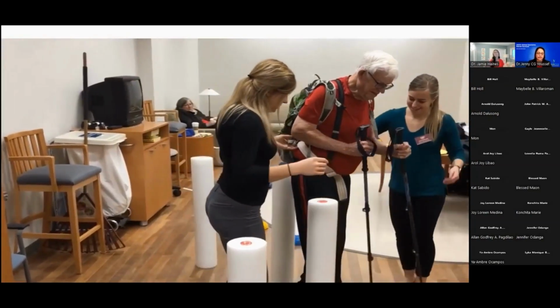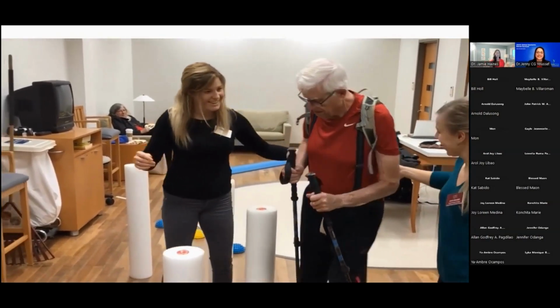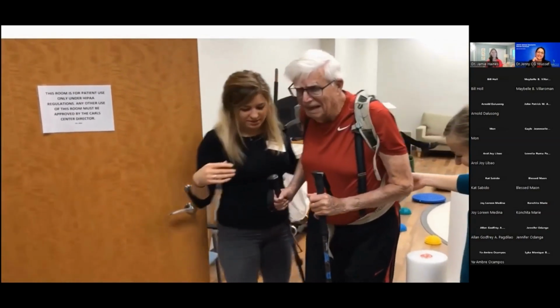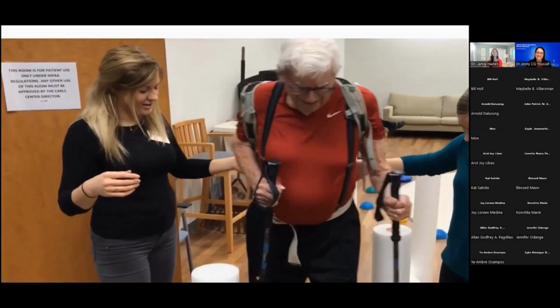So the students gave him a backpack and his walking sticks. And right now they've set it up that he's got to walk through those trees. And you'll see here, he tips one over, but he recognizes it. There's his face, but look at the smile versus just, slow down.